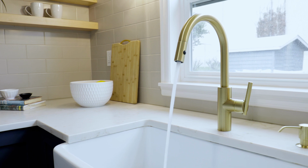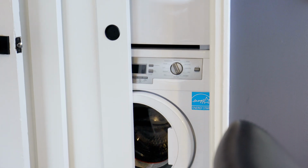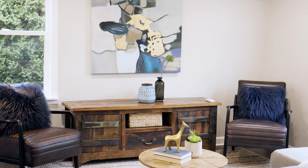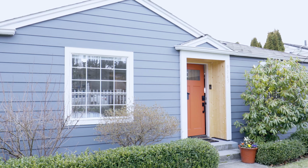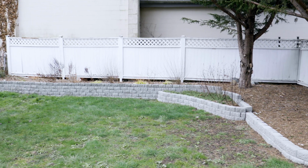They updated the plumbing and the electrical. They brought in all new appliances. They added laundry. They built this absolutely gorgeous kitchen that flows into the living room. They even redid the siding on the outside, as well as landscaping in the yard, which is ready for you to start your own garden when you move in.